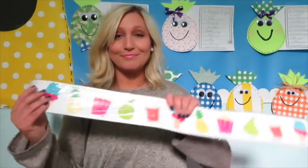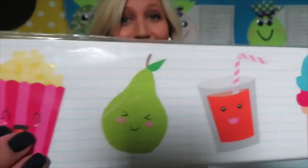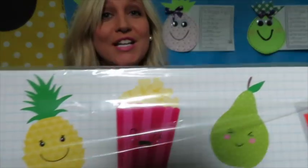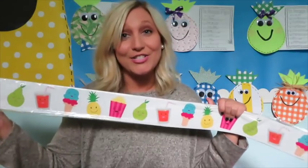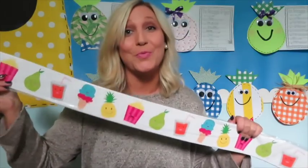Anyways, the first one that I got that was sort of out there and out of my comfort zone as far as border goes is one that I'm going to use somewhere in my classroom, because I'll just show you guys. Look at these. How cute are these little things? I mean, if you put a smiley face on a piece of fruit, that is so me. I don't know what it is about smiling fruit or smiling pencils. I love it. So I saw this and I just had to have it. It might not match anything else in my classroom, but it's gonna go somewhere in my classroom.